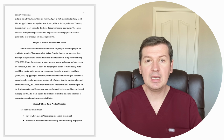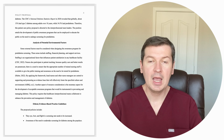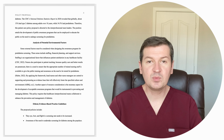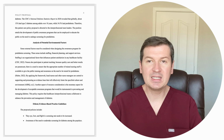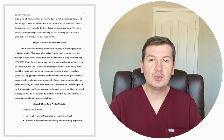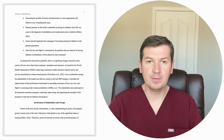This policy requires that healthcare interprofessional teams collaborate to enhance the prevention and management of diabetes. Ethical evidence-based practice guidelines. The proposed policies include the eye, foot, and hemoglobin A1C screening rate needs to be increased. Awareness of the need to undertake screening for diabetes among the populace. Increasing the number of nurses and physicians is a more appropriate and effective way of handling the issue.